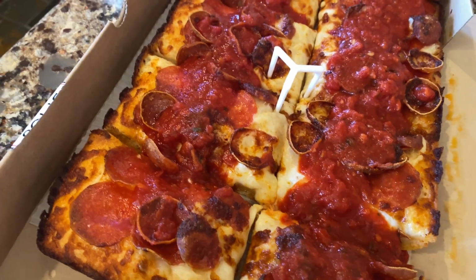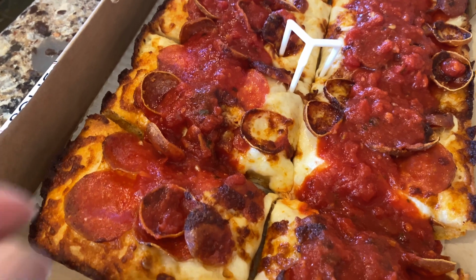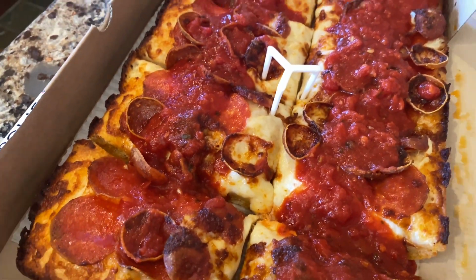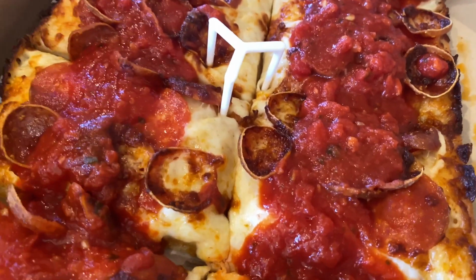So traditional Detroit-style pizza will have Wisconsin brick cheese, which tends to be like cheese curds, a little rubbery, kind of chunky. And I'm not sure that they use that. I'm not sure that they don't, but that's what I've heard.